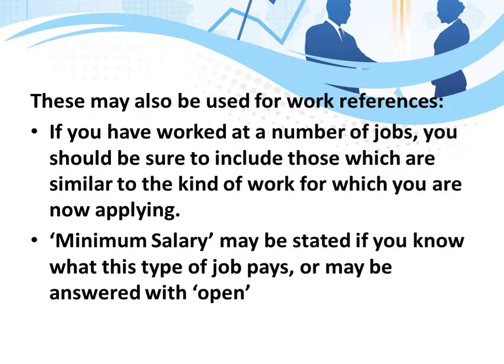If you have worked at a number of jobs, you should be sure to include those which are similar to the kind of work for which you are now applying. Minimum salary may be stated if you know what this type of job pays, or may be answered with open.